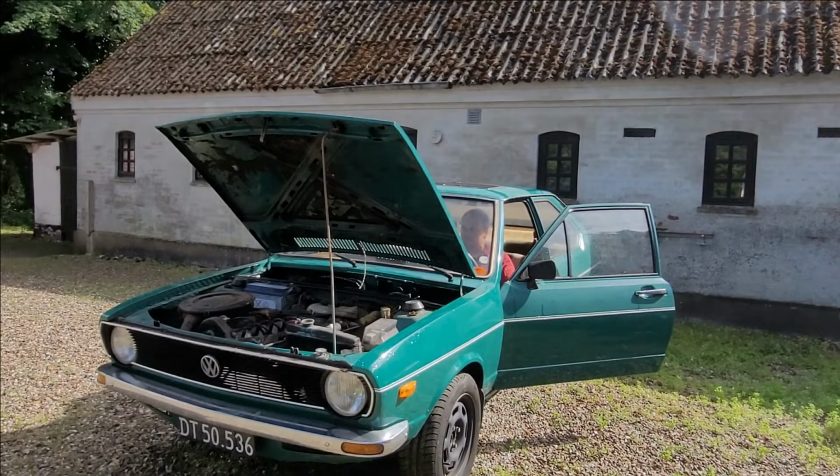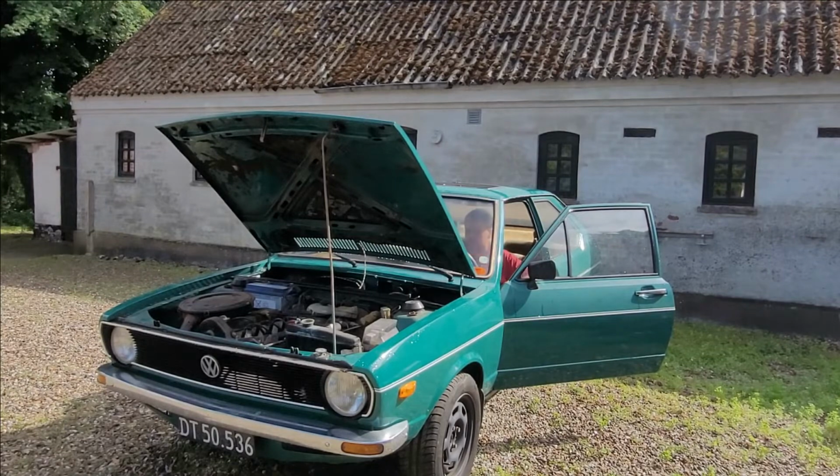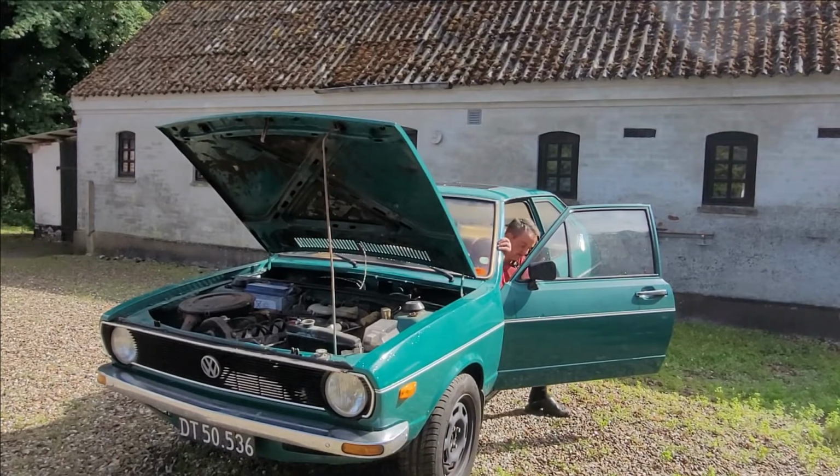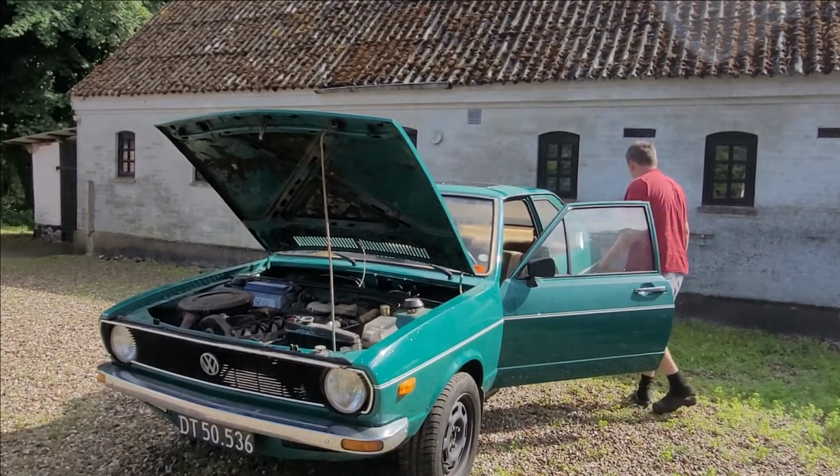I do see the temperature gauge is climbing now. Fuel gauge is still reading nothing, but that's an easy fix, although a little bit expensive. It's a bit expensive at the moment. This is how I remember the automatic choke.